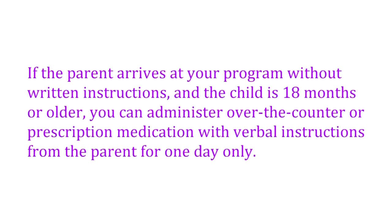Sometimes a parent may arrive at your program without written instructions for prescription medication. This might happen because the parent didn't have the form with them at the time the prescription was written. If the parent asks you to give the medication but does not have written instructions and the child is 18 months or older, you can administer over-the-counter or prescription medication with verbal instructions from the parent for 1 day only.